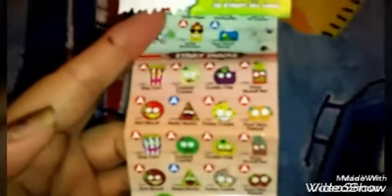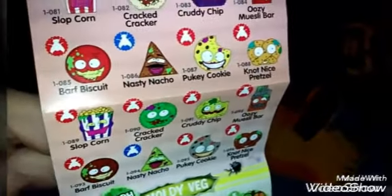So hold on. Okay, so this one right here is on the Stinky Snacks. See if it'll focus for me. Come on. Anyway, it's Pukey Cookie. That's who that is. Okay, that's Pukey Cookie.